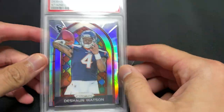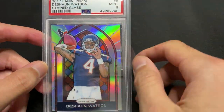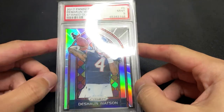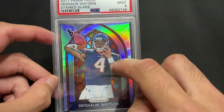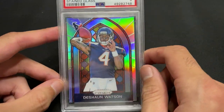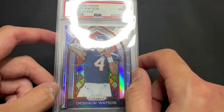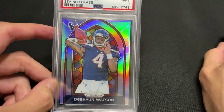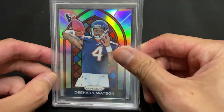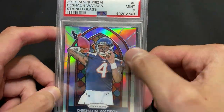This next one's probably one of the prettiest cards that I've seen. Shout out to Jay Skolznik, if I've said that right, but these are case hits in 2017 Panini Prism. It's a rookie card, stained glass, PSA 9 from Deshaun Watson. I'm not going to comment on what's been going on with all the allegations and everything, but I still like Deshaun long term, and it's an absolutely beautiful card.